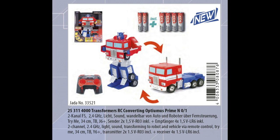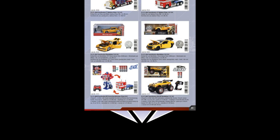But it's extremely simplistic transformation. This is not RoboSyn level. This is super, super simplistic with only like five parts moving or something. But it's still kind of cool. It's still kind of fun. And for the price point, they were like $25 back then, so probably $35 now. Hopefully not $50.